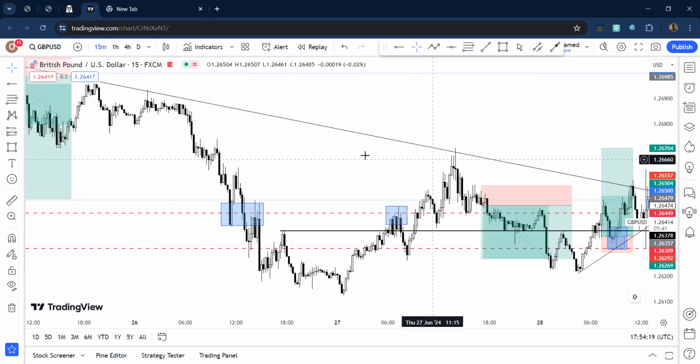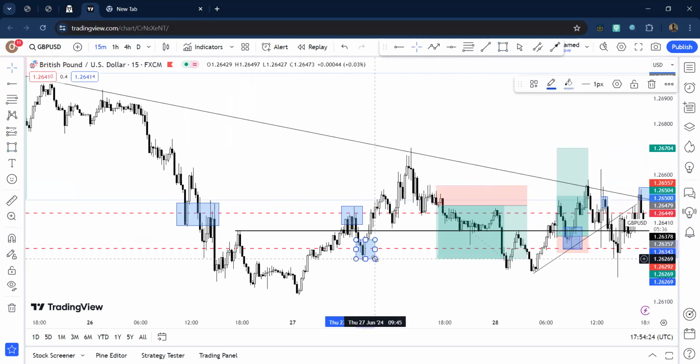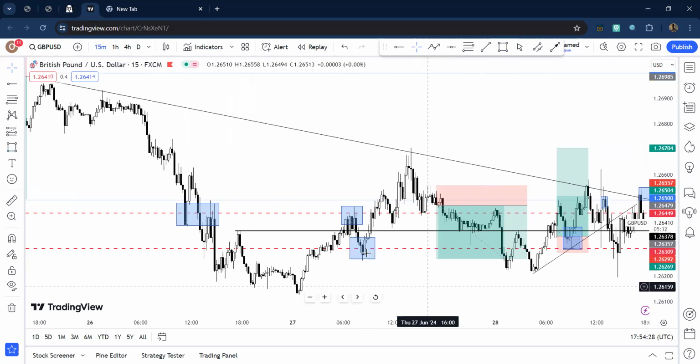Now, when we did our analysis yesterday again, we realized the market was repeating these patterns here. Yeah, you see this candlestick pattern in here, this engulfing and this engulfing.